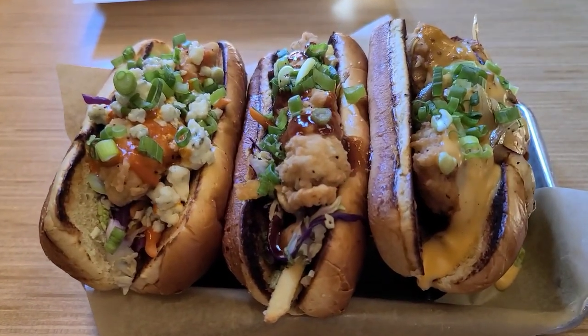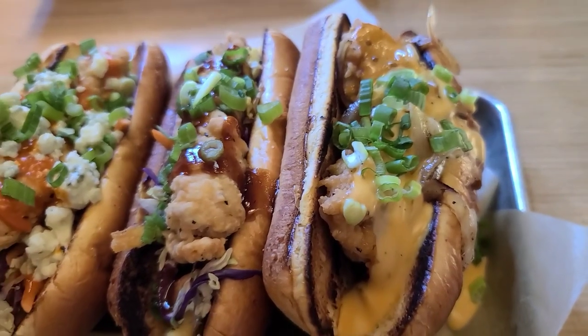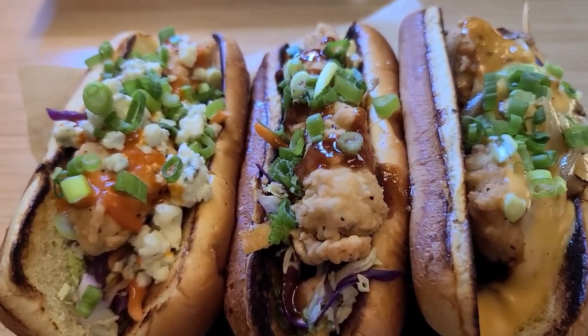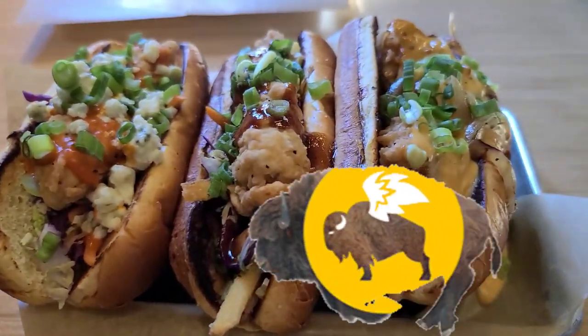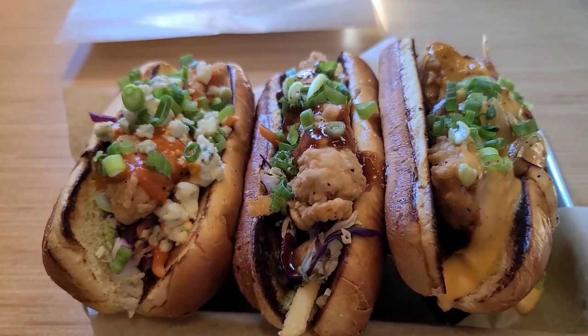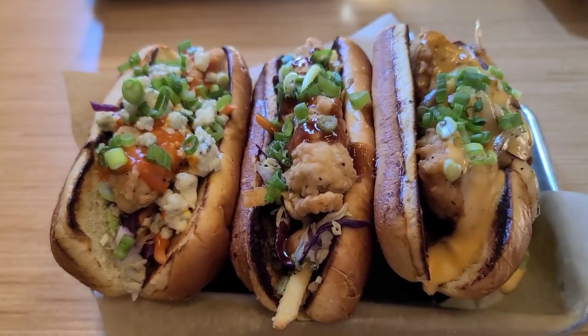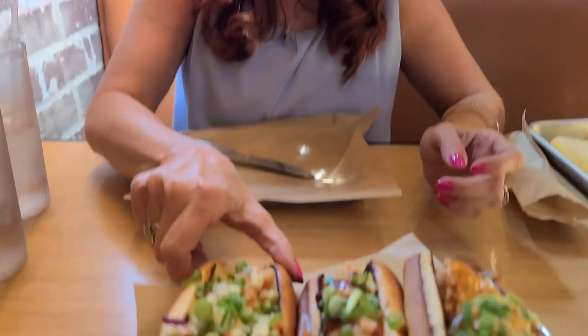Okay, guys, there are the bird dogs. There's your loaded one. It's your beer cheese, honey barbecue, and the buffalo. Now this first one, loaded, has wild honey mustard on there, and I heard it's extremely hot. So I don't think Bobby's gonna try that one. Bobby, which one are you thinking about trying? I'm gonna try this one right here.